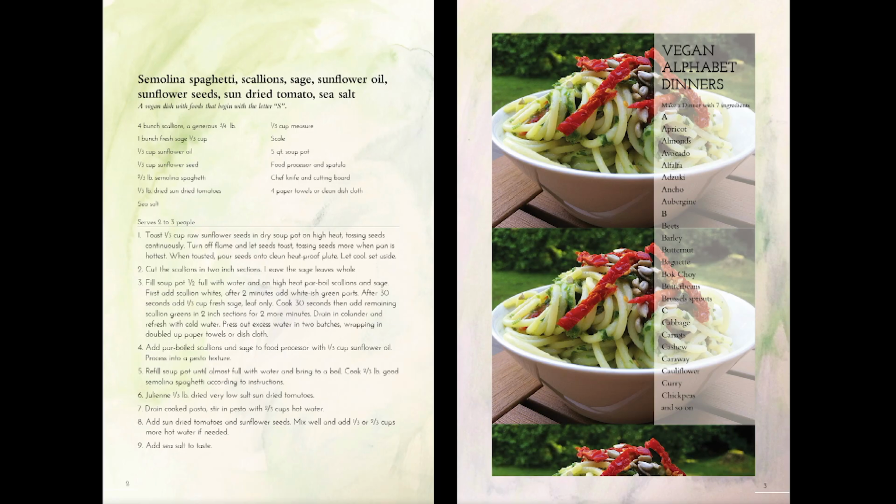This is a recipe. It's a vegan dish that's part of the vegan alphabet dinners. Seven ingredients that begin with, in this case, the letter S. Sunflower seeds, semolina spaghetti, scallions, sage, sunflower oil, sun-dried tomato, and sea salt. And this is a picture of it. It is a dish that's kind of like a pesto with toppings.